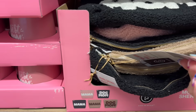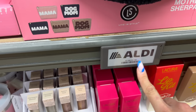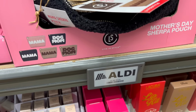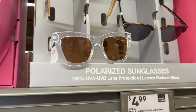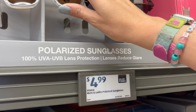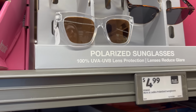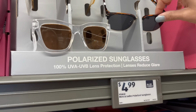They have these Sherpa pouches, Mama, Mama, Mama, and Dog Mom, Dog Mom. Mystery price, I guess, $4.99. Ooh, I like these sunglasses. They're polarized. They're only $4.99. And if you lose them, it was only $4.99, because if you're like me, you lose your sunglasses.